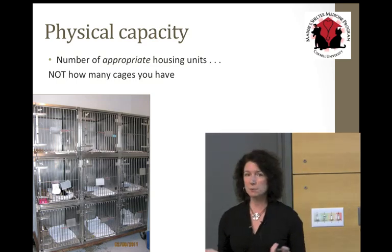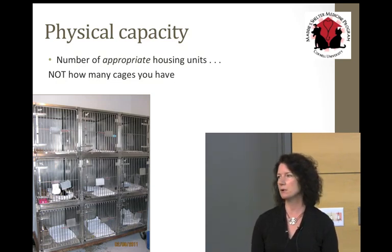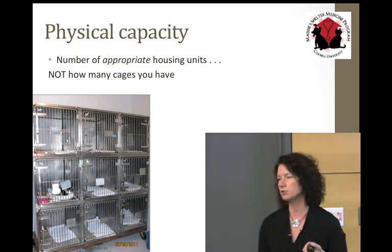So what if I just walk into your shelter and say, these cages are too small, you need to get bigger cages? Who's able to do that tomorrow? Because I want to come talk to your shelter. All right. Most people are like, there's nothing we can do. And so were we in the shelter we were working with. We're not going to be able to buy all new caging units.